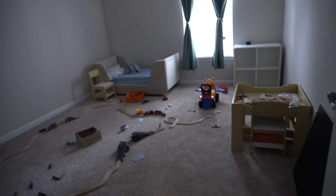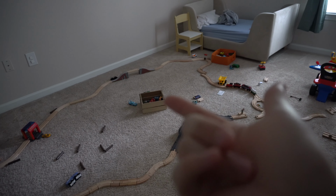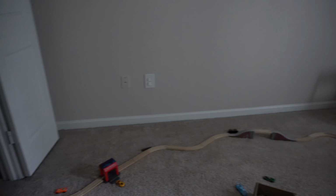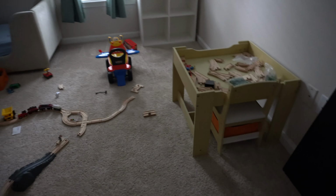His room, I showed you guys yesterday what it looks like. We took out the train set today, and like I said, he's taking out the cars, like that airplane. He's taking out toys that I had already put aside to take. So it's kind of a little frustrating, so I'm trying to get these out of the house so that he just doesn't touch them anymore until we're at the new house.